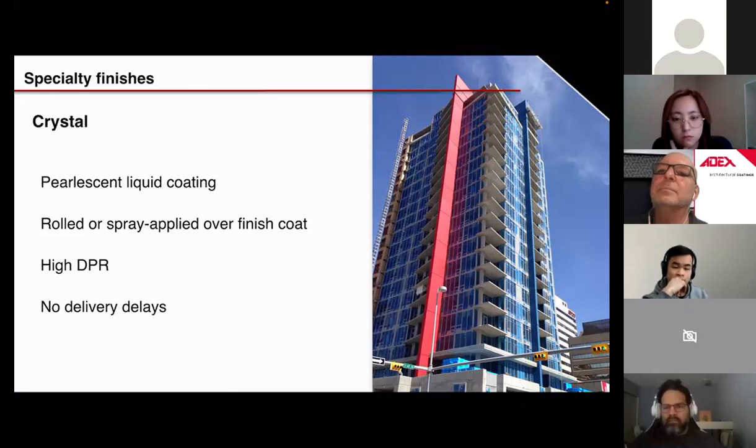And the reason that this was done was this was initially supposed to be metal panels, but they had a hiccup in manufacturing. They couldn't supply in time. So the general contractor asked for an alternative, came to us. We said, let's give you like the RS system. This is our RS system with this crystal coat. And it still looks pretty good today.